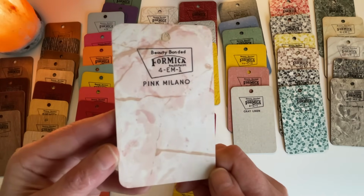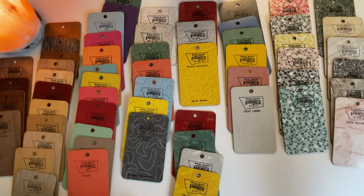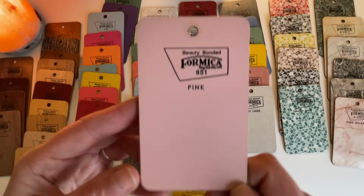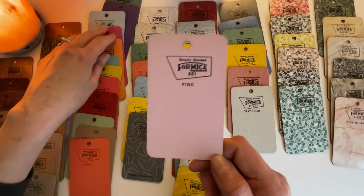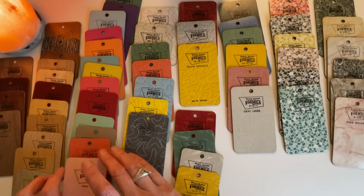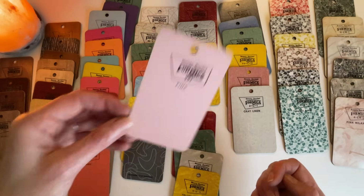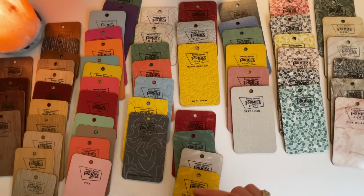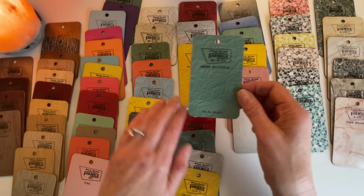Pink Milano. What's a fancy name? Pink. That would be fun for a bathroom. If you had like a pink bathroom. It's kind of hard to tell on this camera how pink that is. It's actually a real dusty pink. Green moon glow. That goes here.